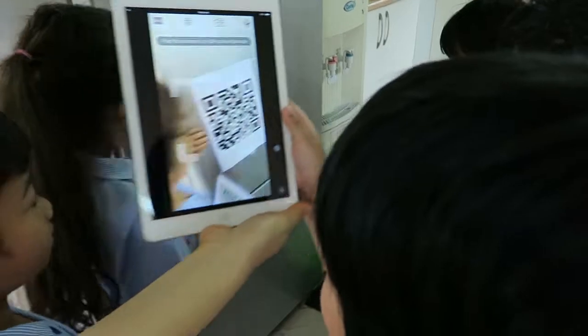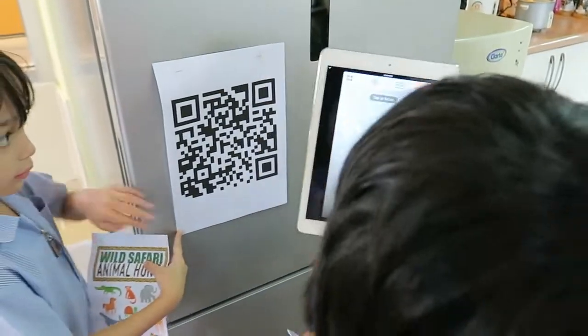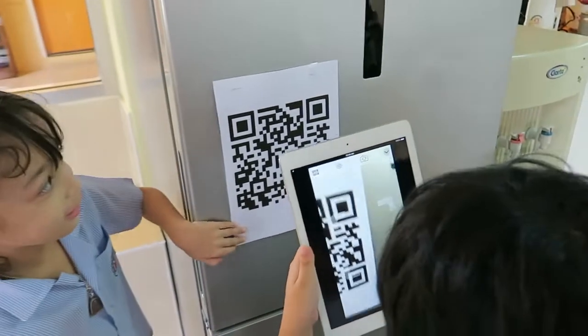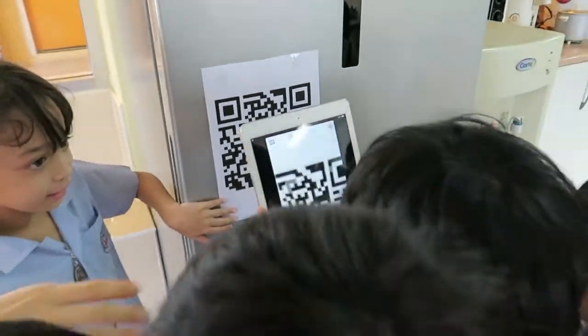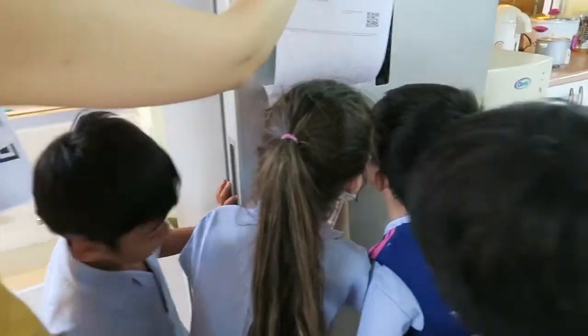QR code, please. No. Patricia, move, please. No. Move back a bit. Okay, you got it.